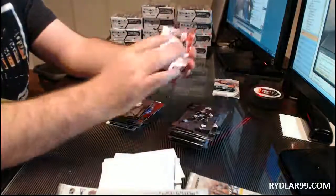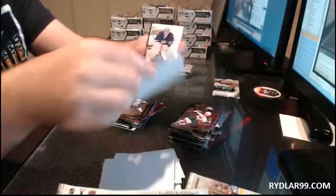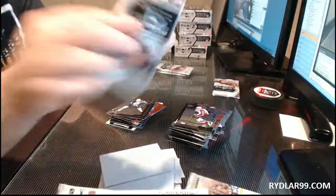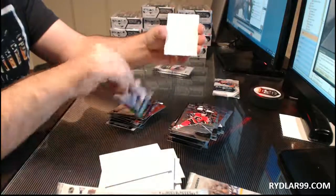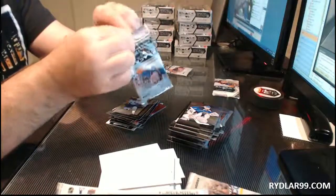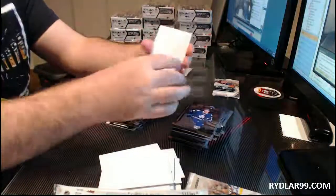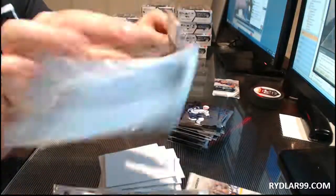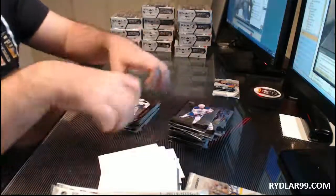I got a Price double diamond jersey out of 5 and auto. Trouba quad for the Jets. It's a pretty good box. Johan Larsson for the Sabres, triple. Nada. All right, box one down. Pretty good box, though.